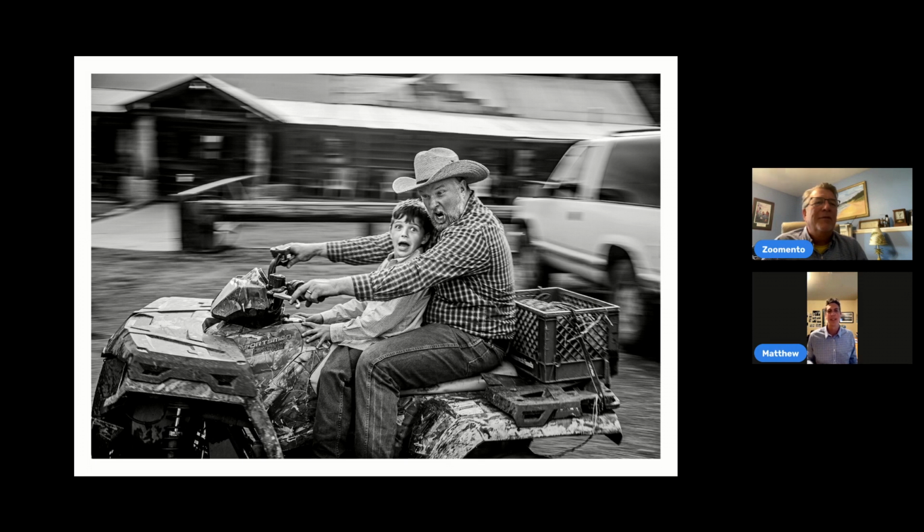And so, what can you tell us about this? This looks like a pretty wild ride. Yeah, this picture just makes me feel good, for a lot of different reasons. The kid in the picture is my youngest son, Emmett. He's quite the character, and this photograph does a really good job of capturing his personality.